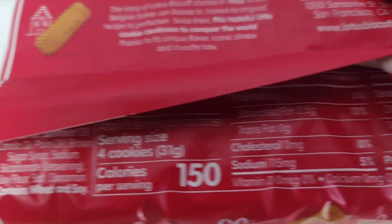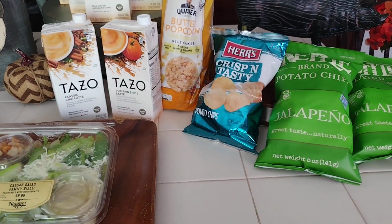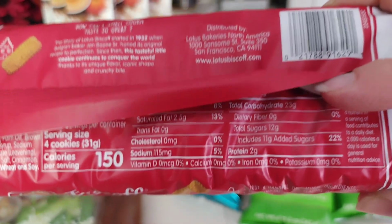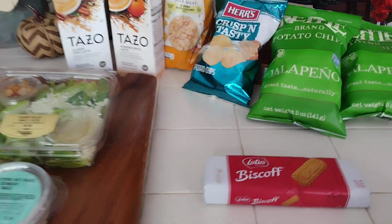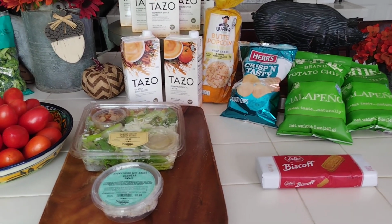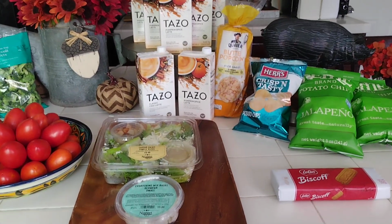Let's see what the damage is on this. Four cookies is how many carbs? I can't see with my finger in the way. Sorry, you guys, my hands are so dry from all the packing and paper and newspaper and everything. 23. Okay, but two cookies with some coffee or tea in the afternoon with a sliced up apple, because we have tons of apples. That's a nice little treat just to hold us over till dinner, give us a little boost, and we're working it off.